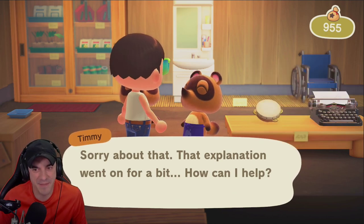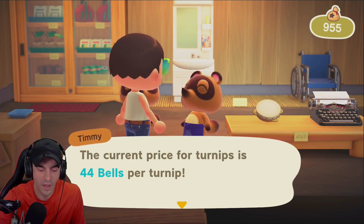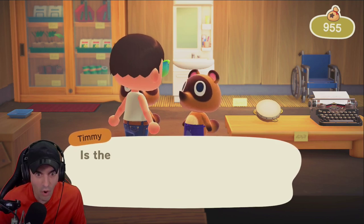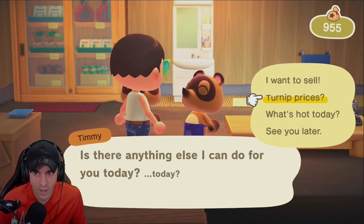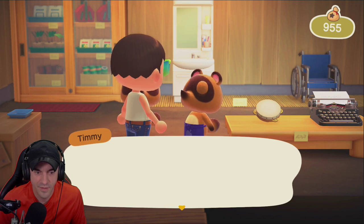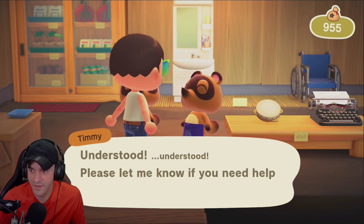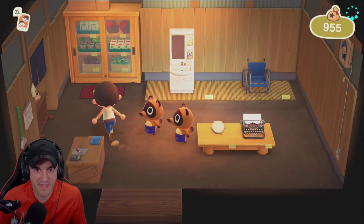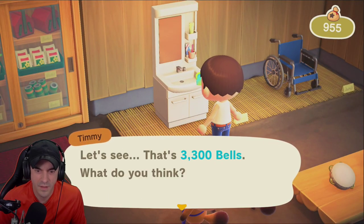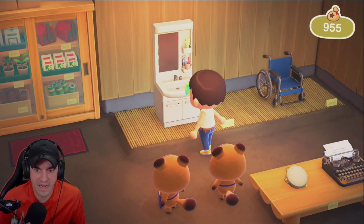Turnip prices. Come on. Come on, baby. I am so offended. 44? The hay bed. Wow. No, thank you. I want to buy this, though. This is bathroom. How much is that? Okay. I think that's the goal right now. We got to come up with 3,300 bells.